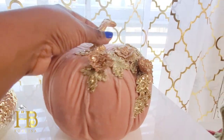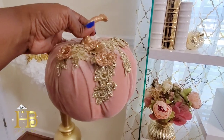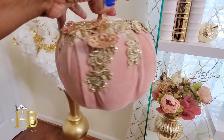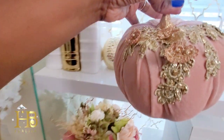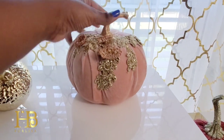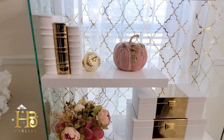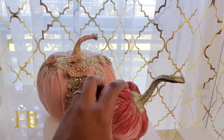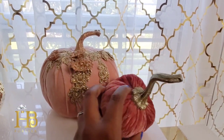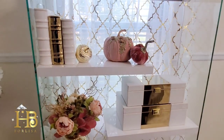I'm trying to fix my lighting. How about I step over this way? Yeah, this is so much better. You can see the details in the pumpkin. It's so pretty with the glitter stem there. I actually could have just gone with that one pumpkin over there, but you guys know I'm team too much, so I'm going to throw another one in here and just lay it on the side just like so. So yeah, let's move on down.